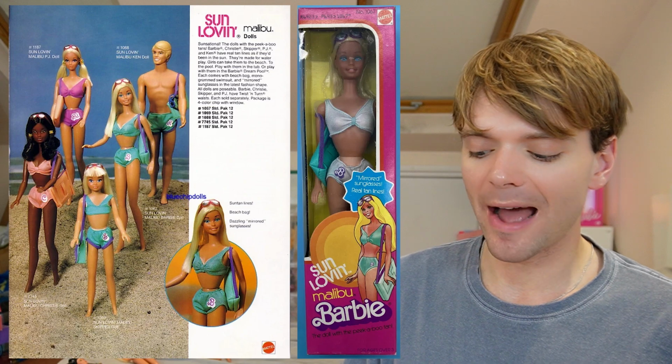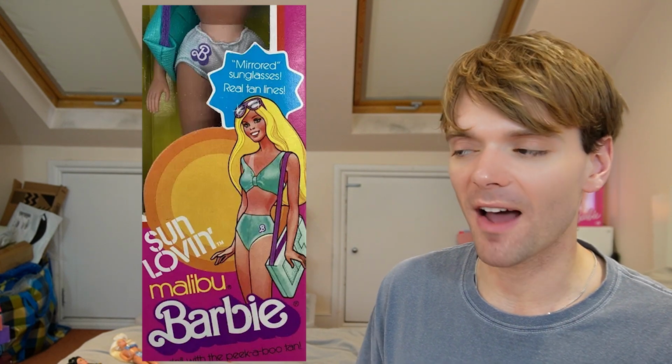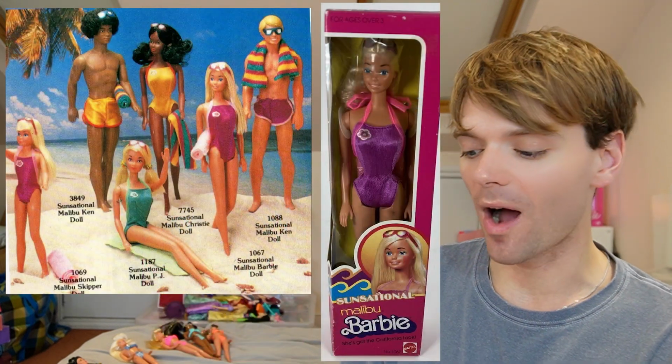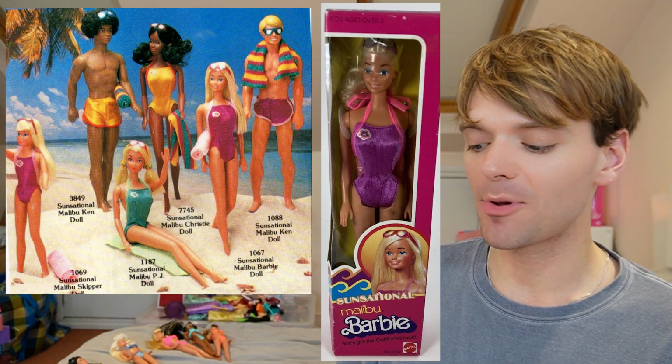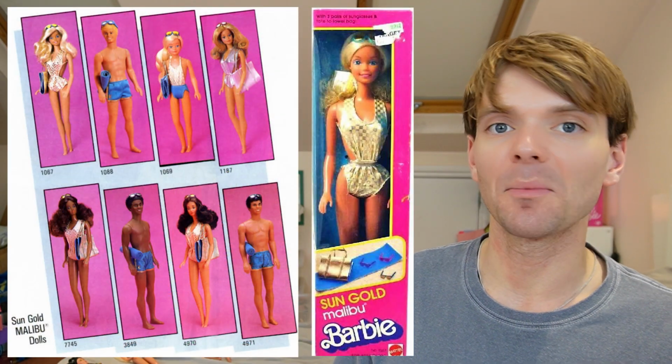In 1978, Sun-Lovin' Barbie was released alongside all of her friends, and this line had an interesting gimmick, which was that all the dolls had tan lines under their swimsuits. Should probably be wearing sunscreen, Barbie, but it's fine. We love you anyway. In 1981, Sun Sensation Malibu Barbie was released, and this line introduced a black variant to Ken. In 1983, Sun Gold Malibu Barbie was released, again with all of her friends, and this line, interestingly, introduced a Hispanic version of Ken.